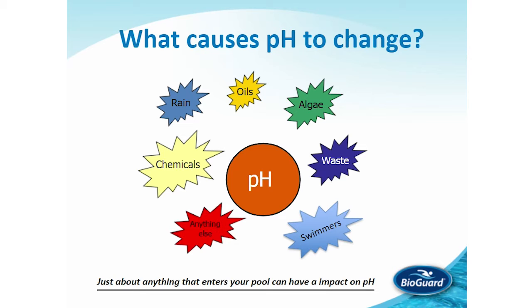Now, out of balance pH causes some problems, right? Low pH means the water is very acidic and can burn the eyes, which, we talked about swimmer comfort on the last slide. If pH is on the high side, water becomes very basic. It tends to be cloudy, and your sanitizer tends to get lazy and not do its job correctly when pH is on the high side.